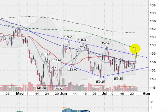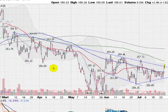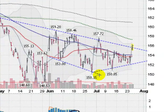We may be coming up here to test this green dotted line, the 100-day moving average. In my view, if we get two daily closes above this line, it will negate this overhead trend line, which could be great for gold here, and the sign that we're turning around. Another sign that we may be turning around is the fact that this trend line that's starting to shape up is not as steep as the overall trend line to the downside. So this is a good sign as well.